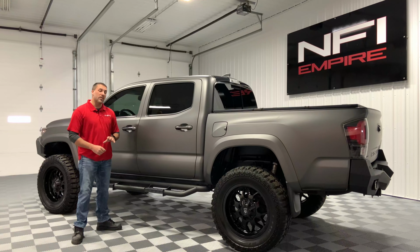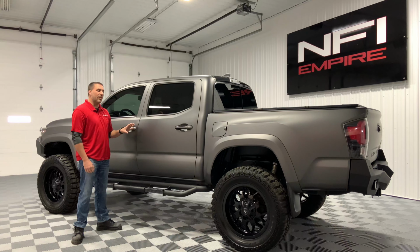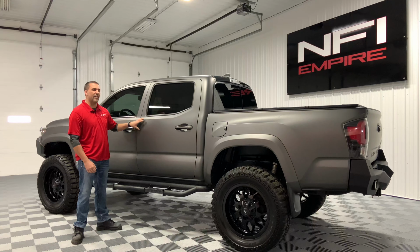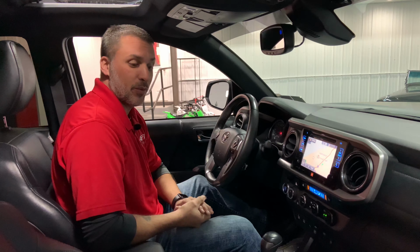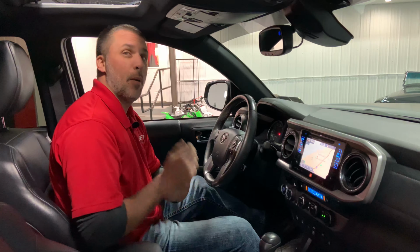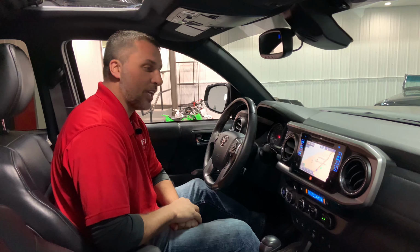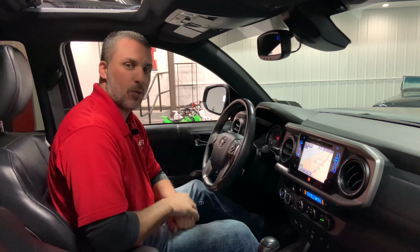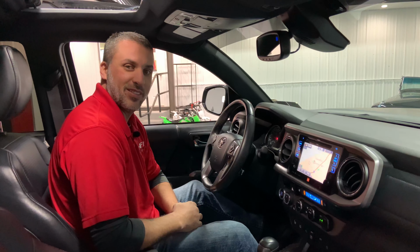Riding high in this Tacoma is going to be a breeze getting in and out with these Rolling Big Power side steps. As you climb in, you're going to notice the beautiful gunmetal vinyl wrap in a satin finish. This 2018 Tacoma comes fully loaded with heated leather seats, power moonroof, touchscreen audio system with navigation and Bluetooth, power sliding rear window. It's got all the features you're looking for.